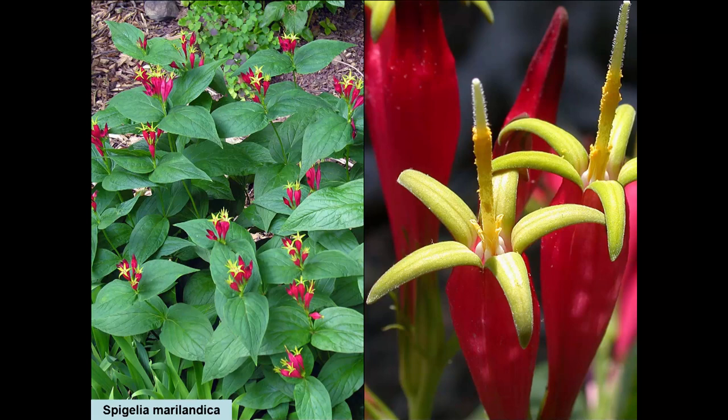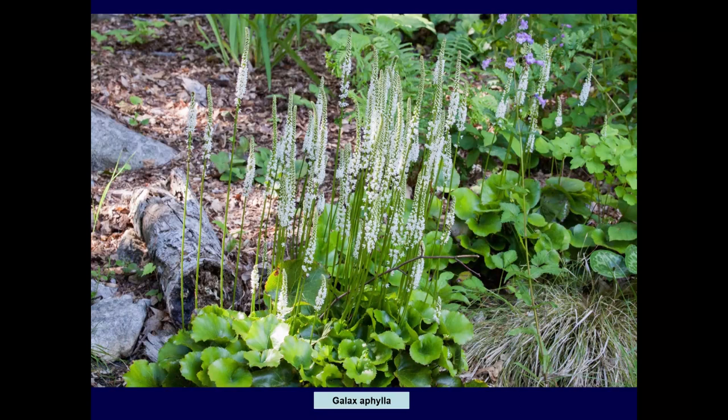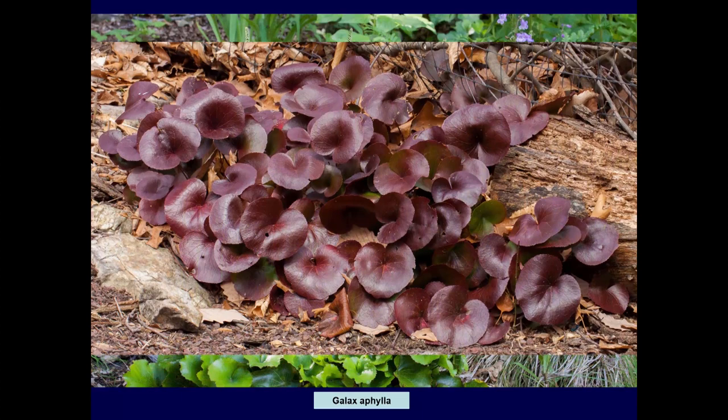Another Western North Carolina native, Galax aphylla or urceolata, whatever it's called now. A lot of them don't flower very well. They have these lettuce green, beautiful leaves, kind of like a short tip. This form flowers like crazy every year. But if you go to the next slide, this is its winter color. So this is what it looks like now. So it's genuinely a four-season plant.